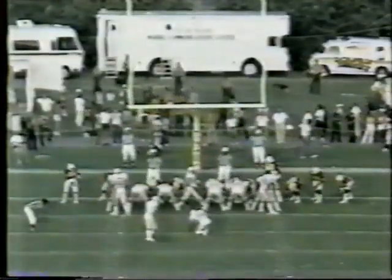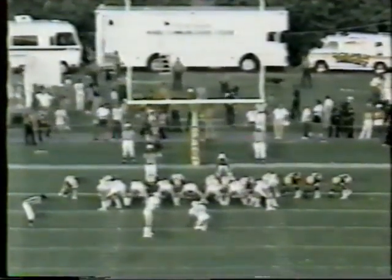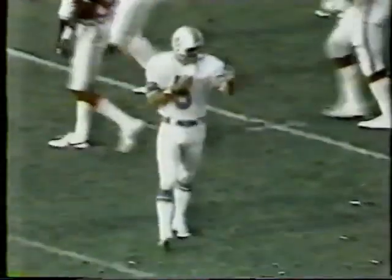Touchdown, Miami Dolphins. Let me make a numbers correction. The drive was 57 yards. The touchdown pass even longer because of the previous sack. Here's the extra point attempt. And it is good. Miami 27. Harris officially 63 yards on the touchdown pass.